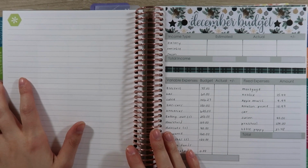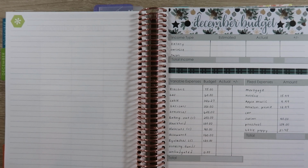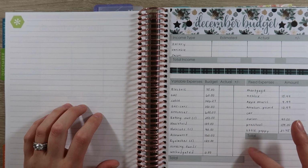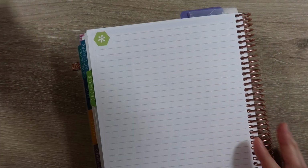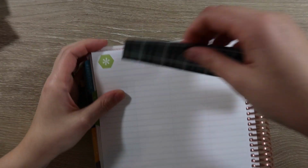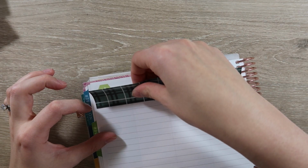So today I'm here to set up the remaining schedules in my deluxe monthly for December. I'm also going to be putting together my cash dividers. So let's go ahead and get started. I'm going to start by using some cute washi at the top. This will be my weekly check-in page.